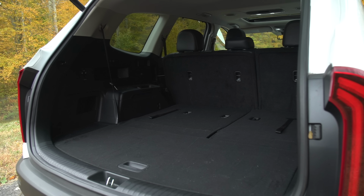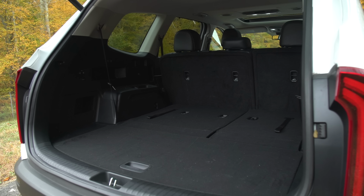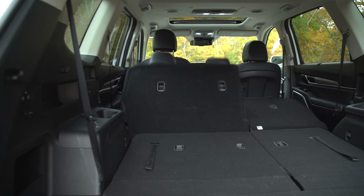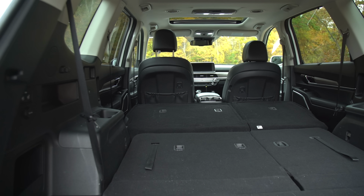There's decent cargo space when the third row seat is folded flat. A set of buttons in the cargo area lets owners drop the second row seats, which is handy when the cargo is just a bit too long to sit behind the second row.